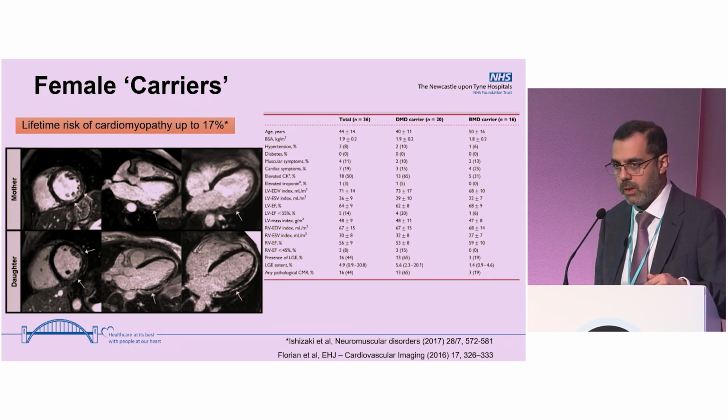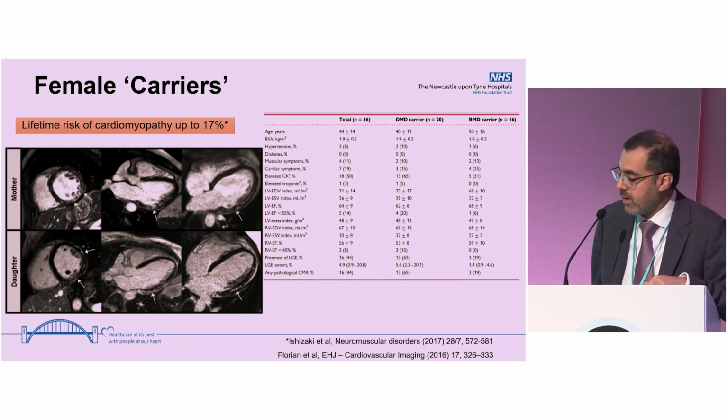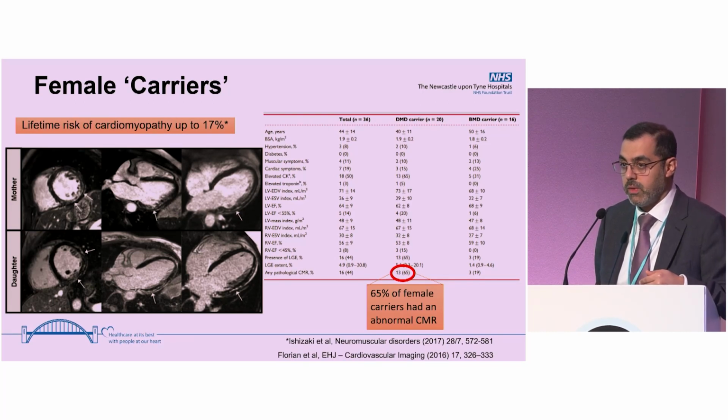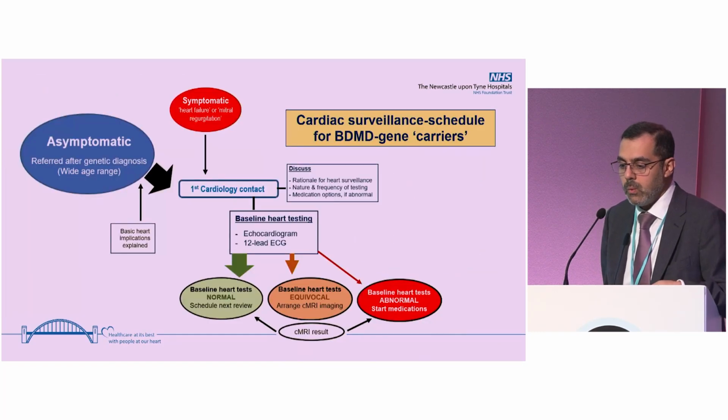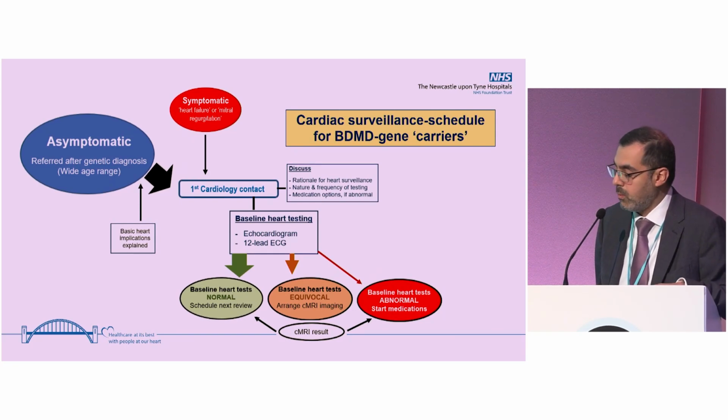But I disagree with that. I think it's much more, because it depends on how hard you look. And this is an MRI study that looked really hard and found that up to 2/3 of women with the Duchenne gene have some sort of abnormality of their heart when you look hard enough. So the guidelines also talk about this and say that any lady who has a confirmed Duchenne genetic mutation needs to have a cardiac assessment.